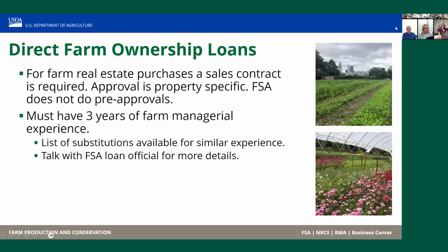Okay, so a couple other items to touch on the direct farm ownership loans. For farm real estate purchases, you do have to have a sales contract. We do not do any kind of pre-approval, so it is property specific, and the loan official will take a look at what your plan is for that specific piece of property that you are wanting us to finance.